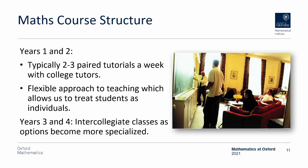And then in the 3rd and 4th year, as mathematics becomes more and more varied, the intercollegiate class system kicks in, and you go along with other students from other colleges and get taught by a specialist in those areas. There might be 8 or so students in those classes, and like I say, they'll be from various different colleges. The point being that no single college will have teaching enough to teach the very many options that are available in the third and fourth year.